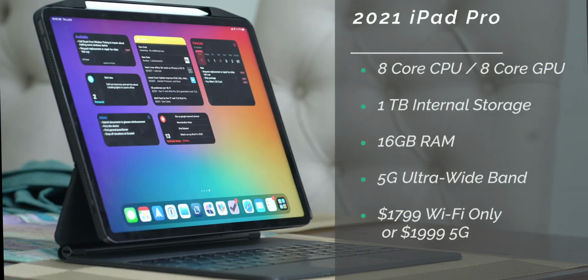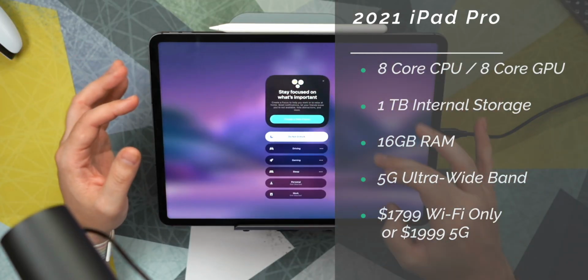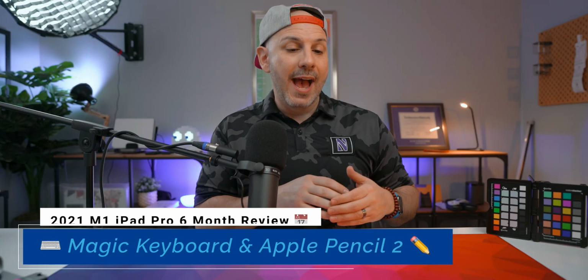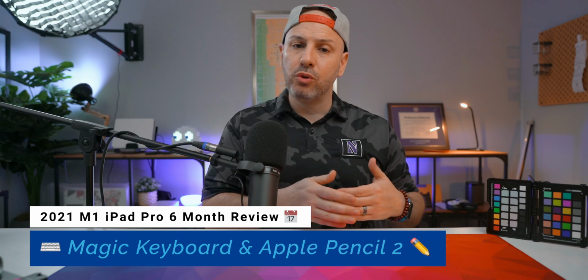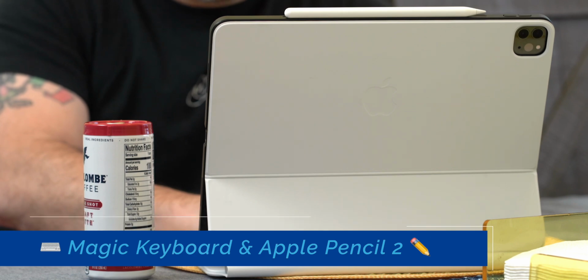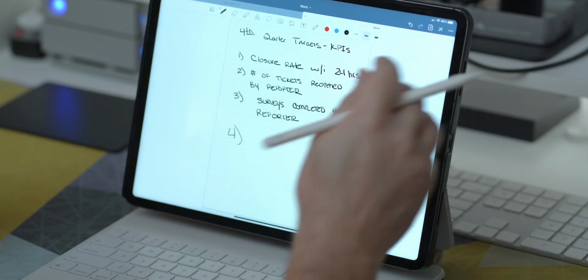Now, my configuration, I have 1 terabyte of internal storage, I have 16 gigs of RAM, and this here is the 5G version. Now, you can get it in Wi-Fi only for $1,799, or as configured, this will cost you $1,999. Now, if you want to, you can add on the Magic Keyboard and the Apple Pencil 2, which is $350 and $130 respectively. Now, I think these are really much essential accessories for this device. If you want to be productive on it, these are 2 things I would really consider.